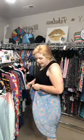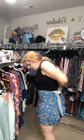Grab the back and do the same. Okay, and then grab the side. Now you might ask me why I'm grabbing these portions. Well, it's so I can get the gathering just right, so that you get that kind of flowy, flirty bubble look of the skirt, because bubble skirts are a thing, right? Okay, so now it's bubbling appropriately.